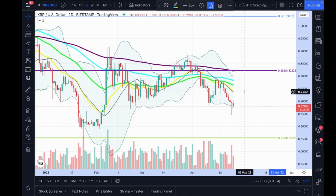And we have our first layer of resistance at 73 cents. So we can go all the way up to 73 cents, then get rejected again to go to the downside. But if we do make it to 73 cents and above, we can look for another level of resistance at 76. We have 78, and then all the way up top at the 382, we have 82 cents. So we are consolidating in this range between 55 cents and 82 cents. And right now the path is to the downside.